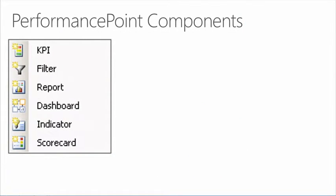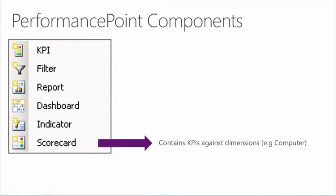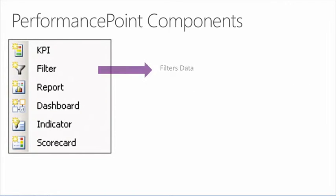Now, when I come into PerformancePoint from the components perspective, and this is after I've already captured all of this data that I brought into Service Manager or into the data warehouse, I can start to think about building out the SharePoint experience and providing KPIs or filters, or those reports or dashboards, or these indicators or scorecards. That's really key to helping us measure what that looks like. I can then do that with the KPI. It compares actual against a goal and displays the indicators. I can then think about how the KPIs play against those dimensions in the view of a scorecard. Or in the report, I can look at graphs and pie charts and data tables and visual diagrams. And then I can filter that data.